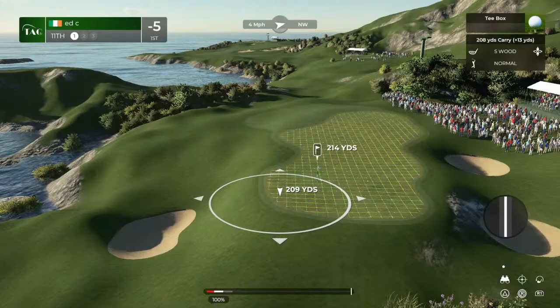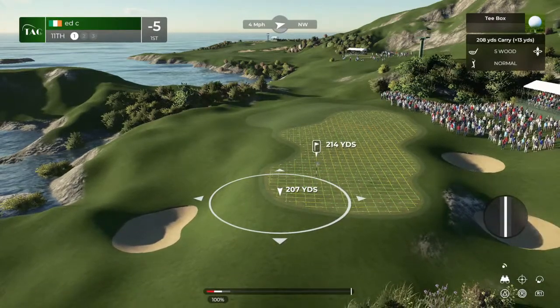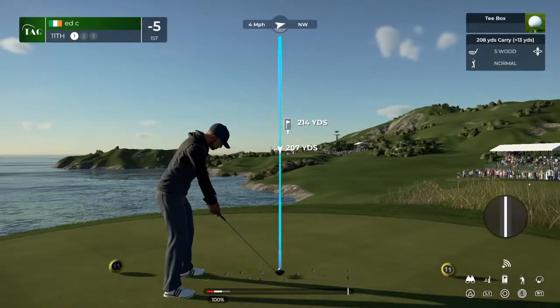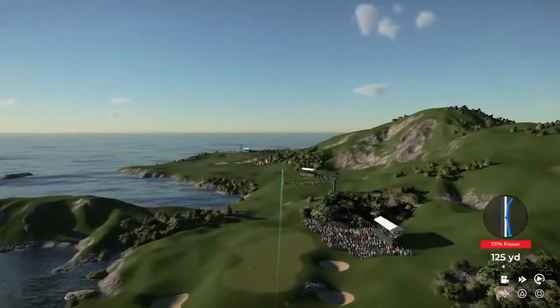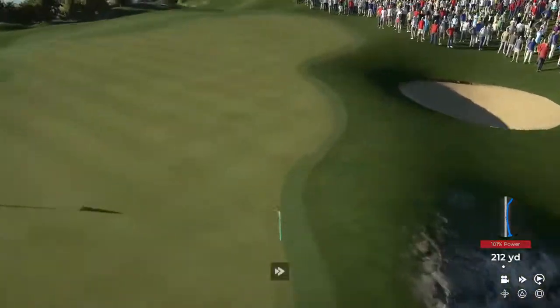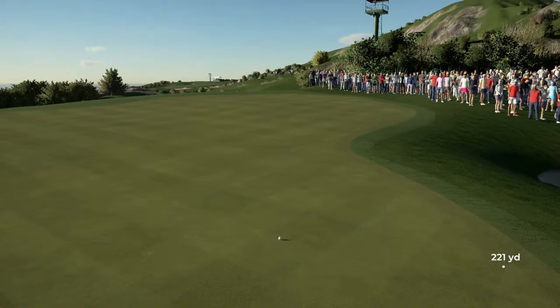This tournament's coming alive. I wonder what just went down. Going with the 5-wood. I'm not sure that's what they had in their mind. That's further right than they wanted. But not a bad approach, that one. Up onto the green. A couple of putts from there, and that'll be a pretty good hole. Outside chance of the birdie, but a 2-putt here is still good.